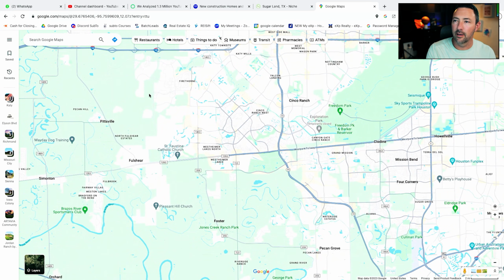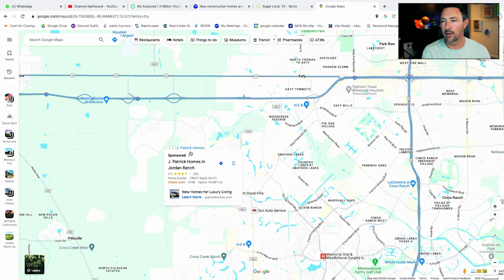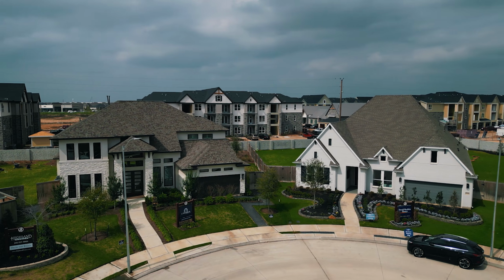So right away, affordability, if you're really looking to stretch that budget, have the master plan community be in the Katy ISD, all brand new schools and everything. It's gonna be right here at Jordan Ranch. So Jordan Ranch kind of goes like Harvest Green we mentioned a little bit earlier.